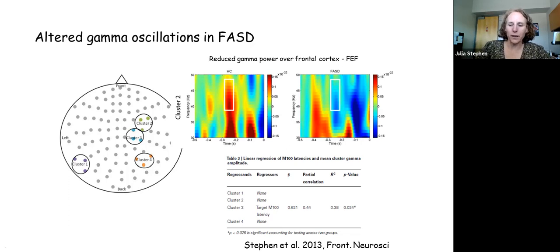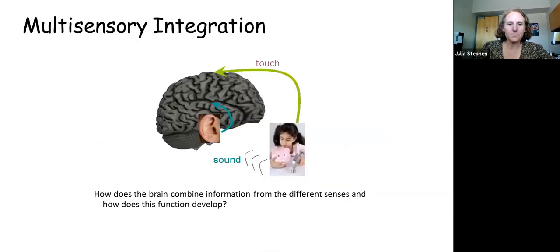So we do think that the gamma oscillations are altered in kids with FASD, and there's broad literature describing why that might be the case that we can't go into today. But it's also related to that very early visual response. We've done a multisensory integration study in kids with FASD. In this case, we were integrating information from both the auditory cortex and the somatosensory cortex, so sound and touch.